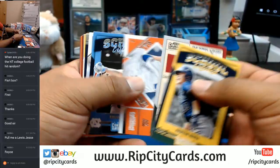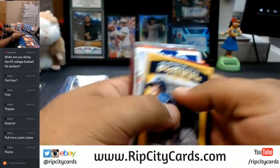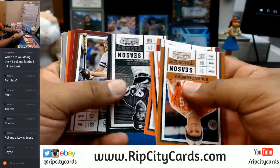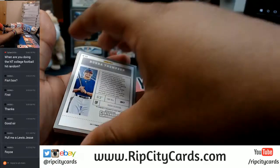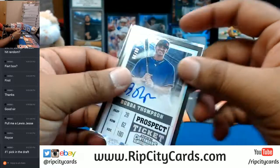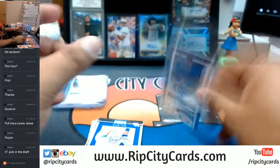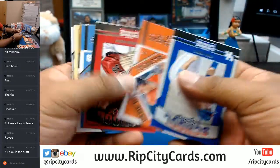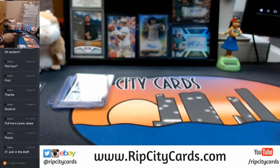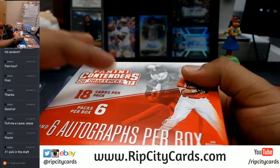Let's see what else we got here. Bubba Thompson with the auto /99. Boom, boom. That was one box down. 5 more to go. Working on number 2 right now.